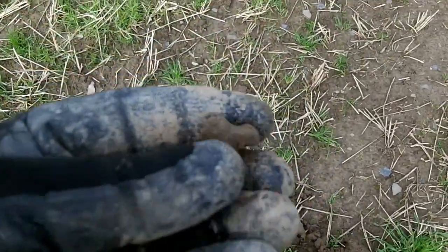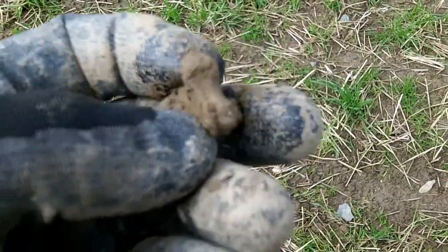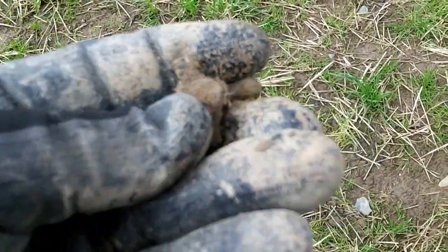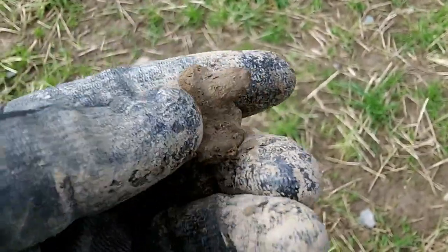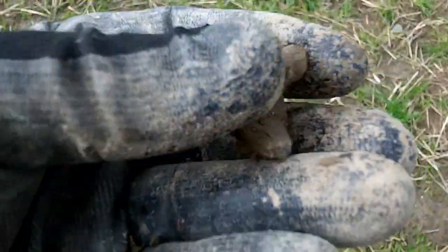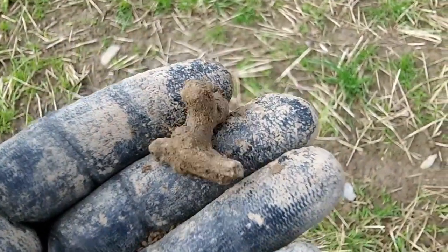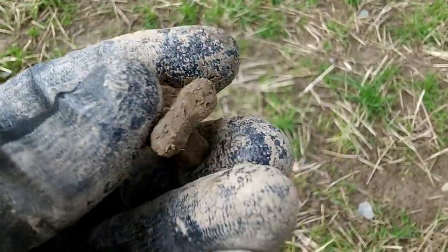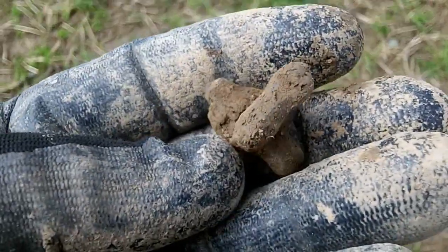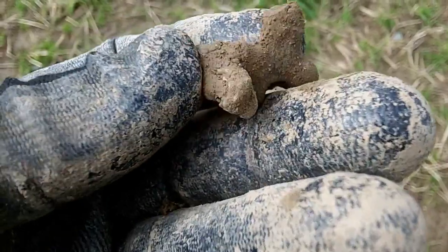Not sure what this thing is. Anybody recognise what that is? No idea. Could be part of a toy or something. Looks like a bit of a bone on top there, doesn't it? Yeah. I have no idea what that might be off. It doesn't swivel or anything like that.